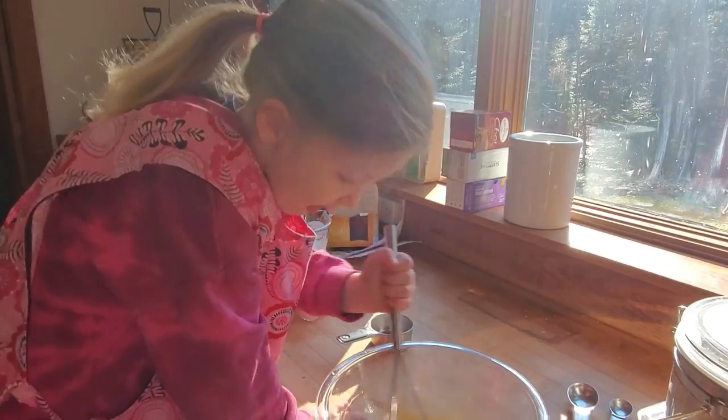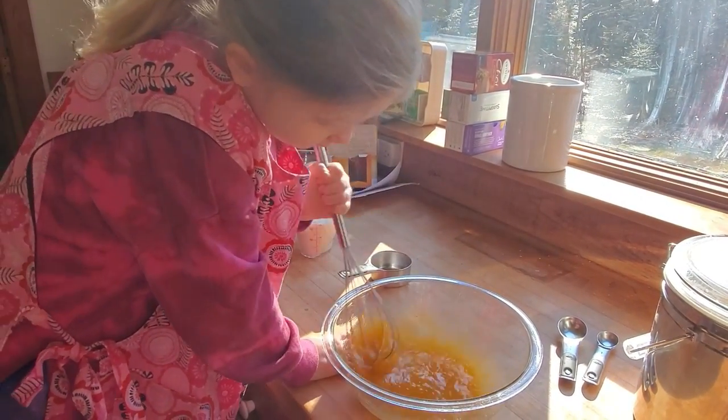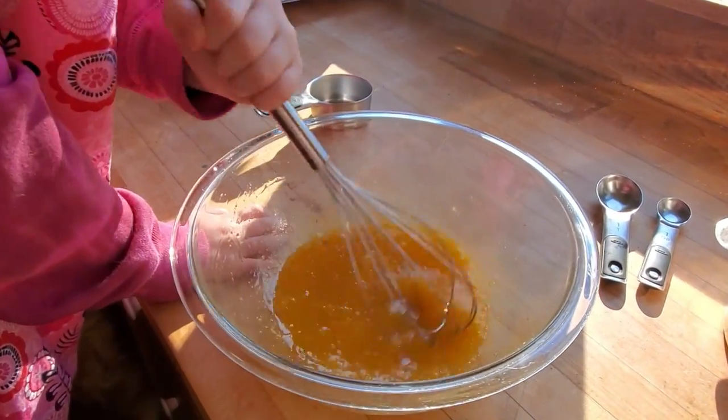Ellie. What are you doing, Ellie? Lifting the fluffy. Are they light and fluffy? No. Are you going to make them light and fluffy?